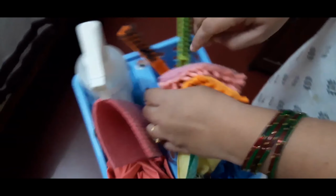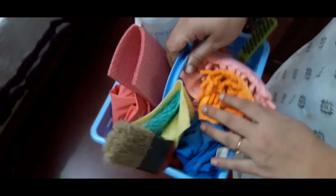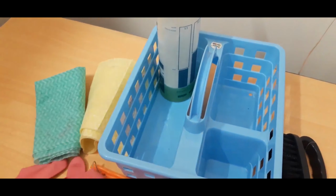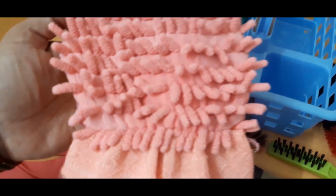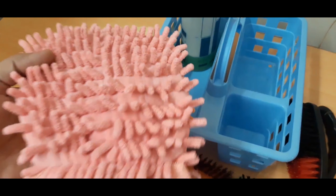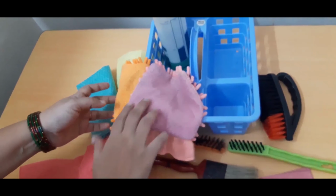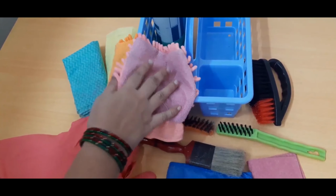Keep cleaning supplies handy. Out of sight is out of mind. Keep all routine cleaning supplies easily accessible. This way you will be motivated to clean often. I use a handy basket which has my DIY cleaning liquid in a spray bottle, a pair of microfiber cloths, a sponge wipe for cleaning, a scrubber for tough stains.